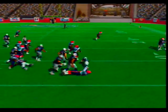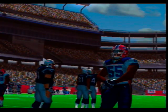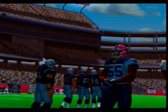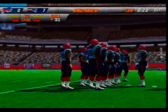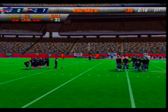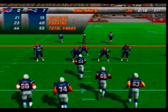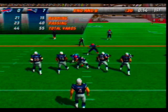Misdirection. This one will be spotted at the 31. Right now they need to keep going at the defense with a run. Sooner or later, they'll be able to break one for a big gain. Second and eight coming up here. Ball on the 31-yard line.